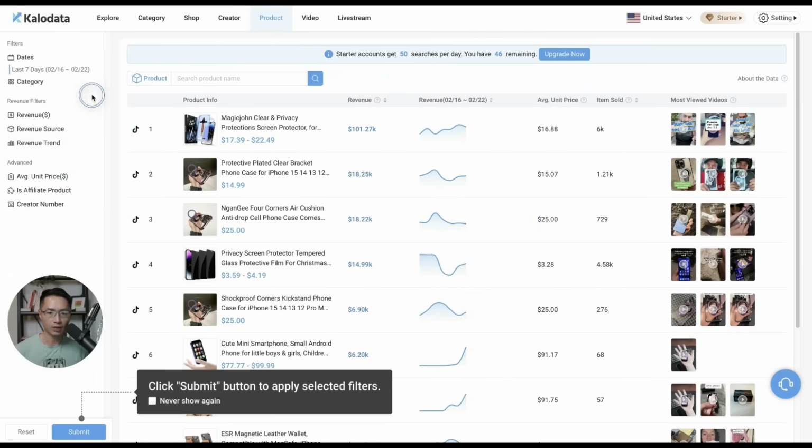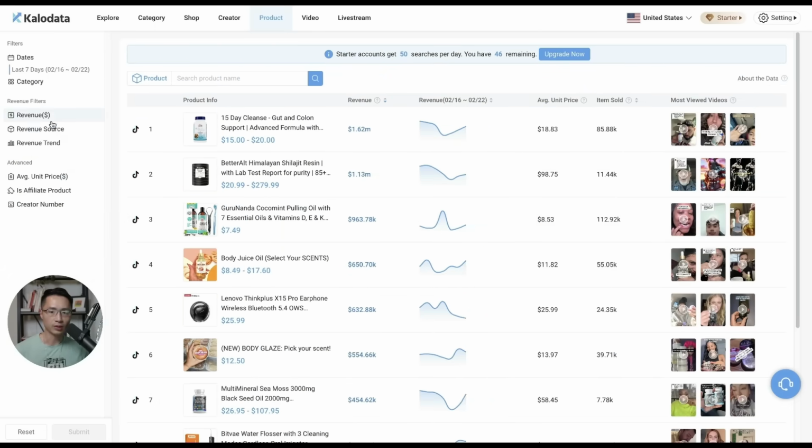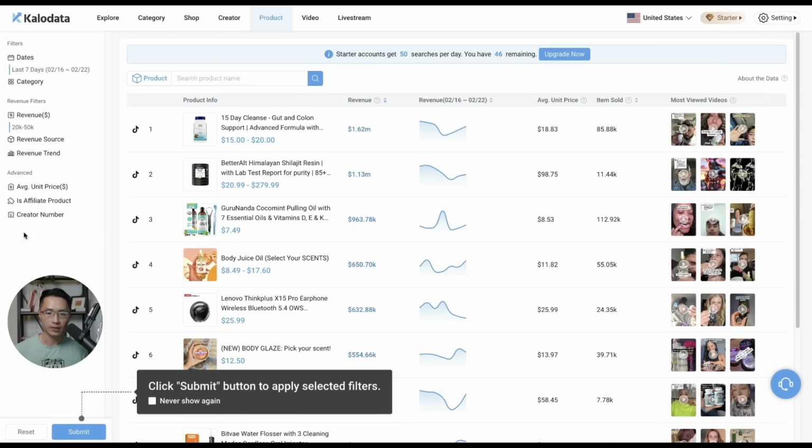Let's go back to all categories. And there are more filters on the left-hand side that are super useful. So for example, once you choose your category, or you can just leave it as default to look at all categories, you can filter by revenue. So for example, if you're looking for products that are doing at least 20K to 50K, just click apply.